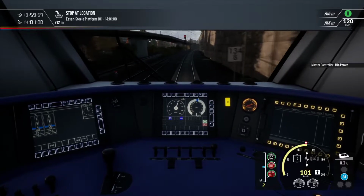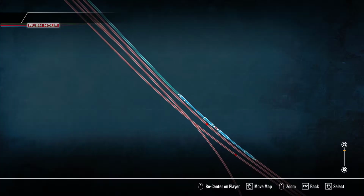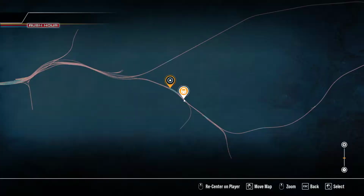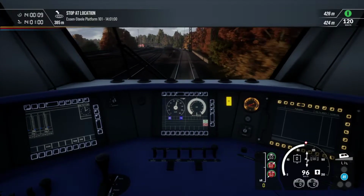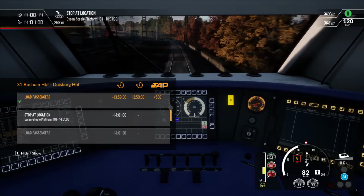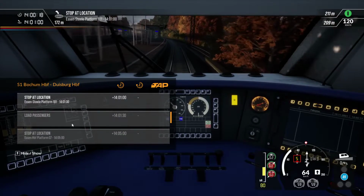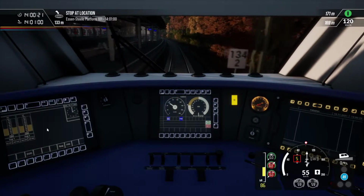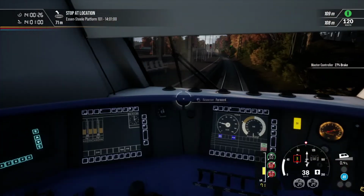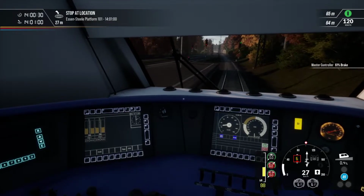A little bit of a hill going on there up to Essen-Steele Ost, which is one of my favourite stations because it's a different one, the one I like on this route. So it's Essen-Frohnhausen, I think, the one I like. That's the thing. Yeah. And we're nicely on time to be an S-Bahn service, not bad.